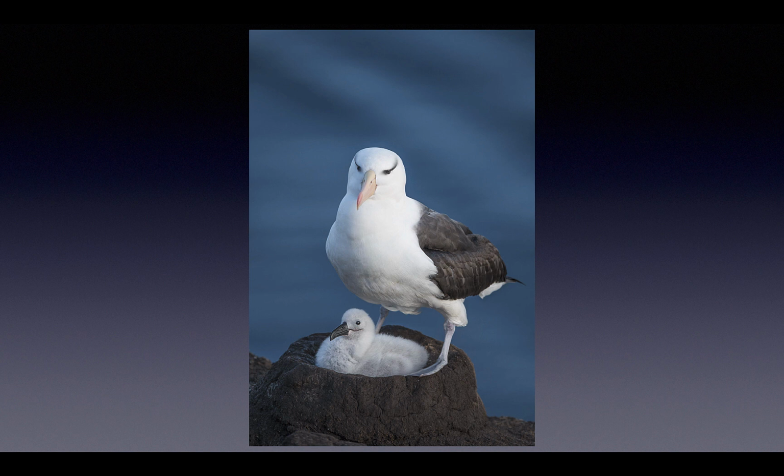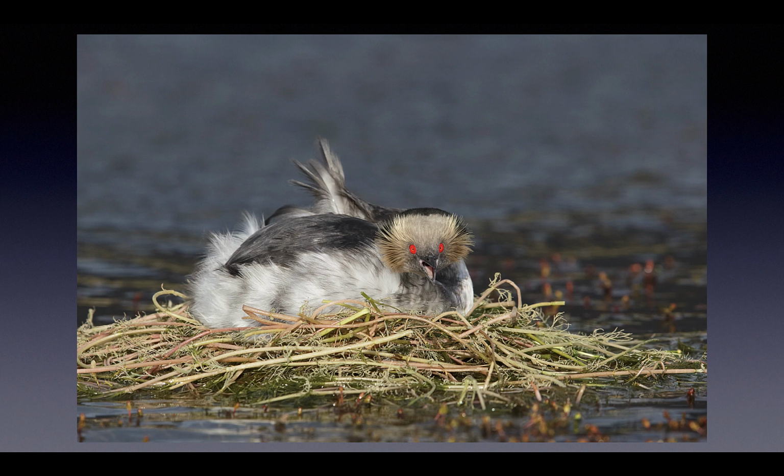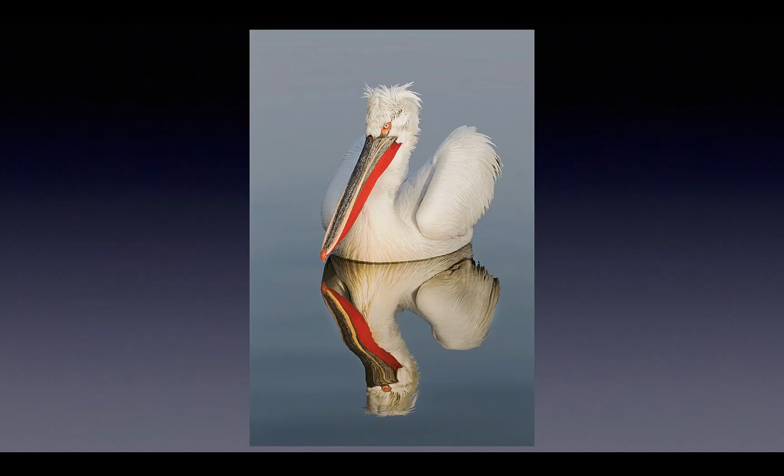This black-browed albatross nesting down in the Falklands looked great as a vertical with the chick. Silvery grebe, also in the Falklands, fit perfectly with the nest into a horizontal frame, and then we'll teach you to catch the dramatic moment, to be ready when that bird starts screaming. We'll teach you how to take advantage of amazing situations, mirror-like reflections and gorgeous light.